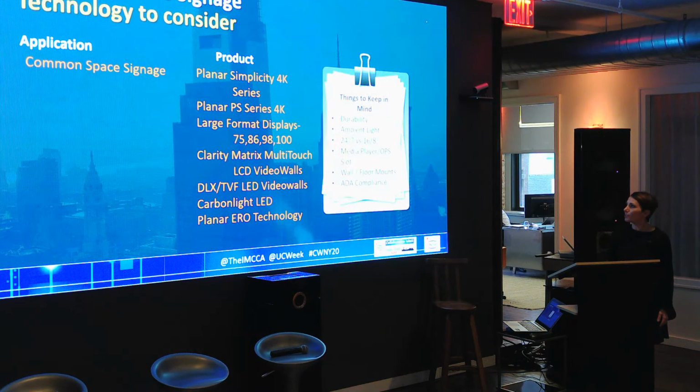Things to consider from a display perspective. Again, it's going to be repetitive, but durability, ambient light. Worst case is taking a display and putting it in a lighting condition that doesn't work. If it's not bright enough, you can't see the content on it. Again, 24/7 versus 16/8. Does it have a media player built into it? Bonus, an OPS slot. If you're using Crestron's DMMBX, you can put their D80 in it. Wall or floor mounts, how are you mounting it? And ADA compliance based on what we said.